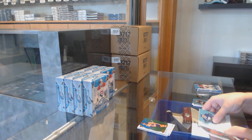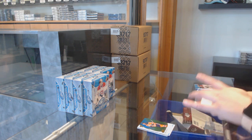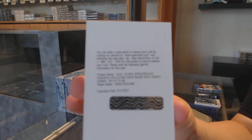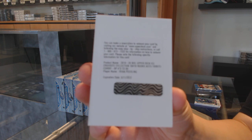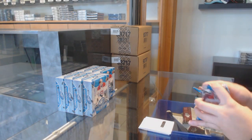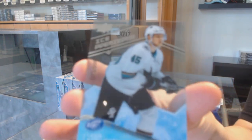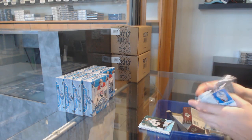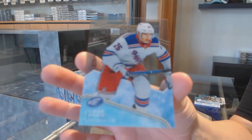Green for Edmonton, Connor McDavid. And we've got an 0910 Exquisite Collection Rookie Auto Tribute, number to 99 for the Montreal Canadiens, Ryan Poehling. Fortunately, we don't get to see what that looks like yet, but pretty good card. Green for Colorado, Mikko Rantanen, and an Ice Premier's rookie number to 999 for San Jose, Leon Bergman. Green for the Rangers, Henrik Lundqvist, and a 499 Ice Premier's rookie for the Rangers, Libor Hájek.